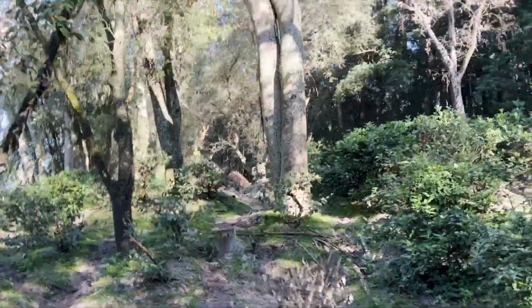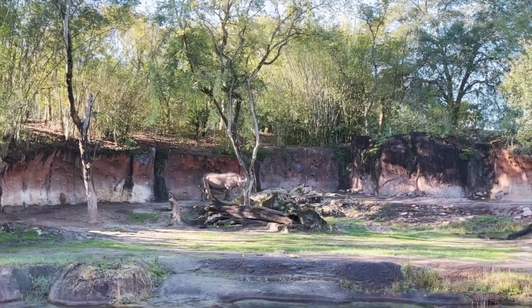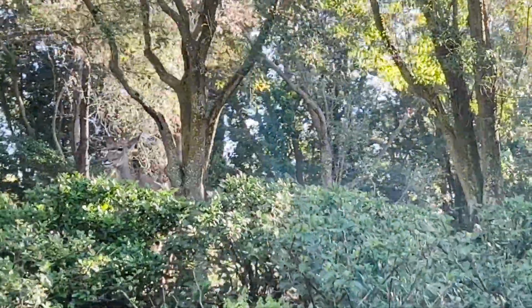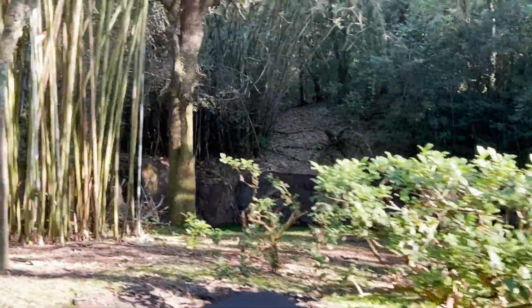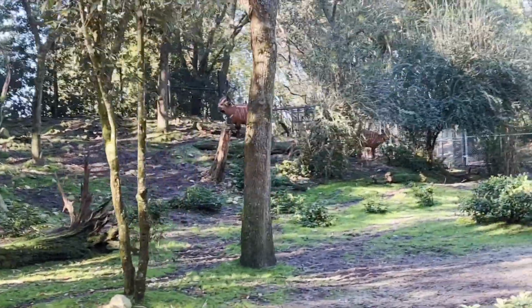On our left is a black rhinoceros. They can charge at 35 miles per hour. Their skin is thick, like a layer of armor. Wow. Those are bongo on our left-hand side. They're a type of antelope.